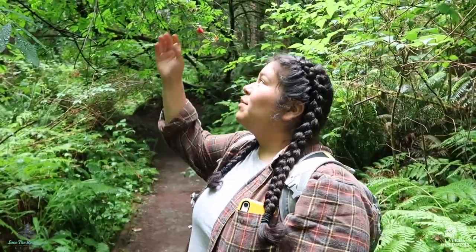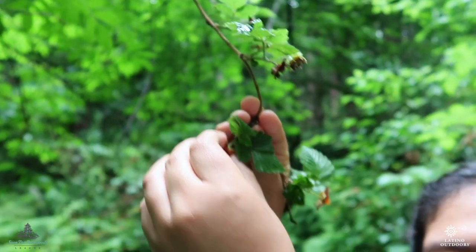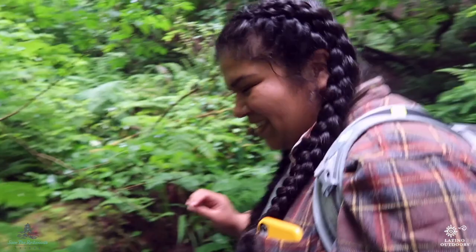So some other common shrubs that you'll see is the salmonberry bush. And these are edible. Fun fact. That berry was delicious, a little tart, but still good. The scientific name, I believe, is Rubus spectabilis. But right underneath the salmonberry, we also spotted a banana slug.